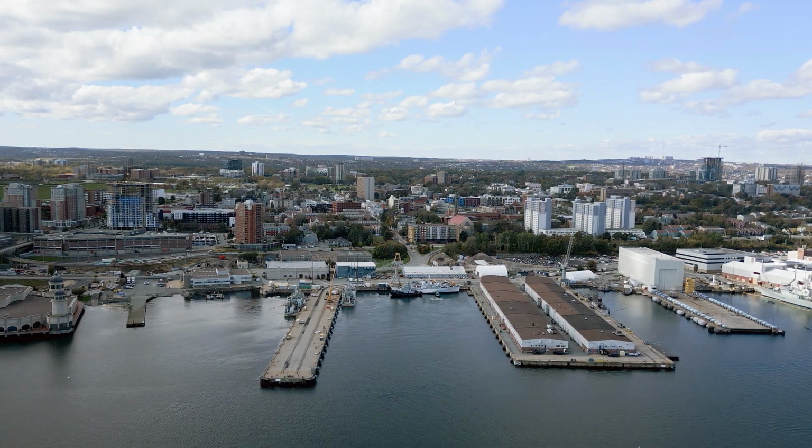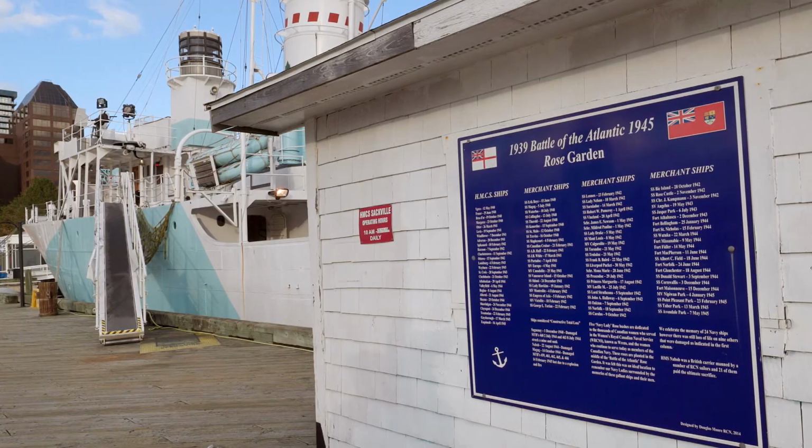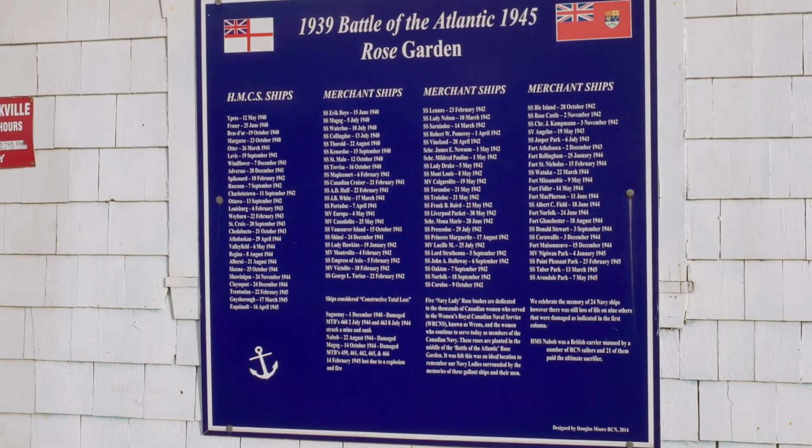Normally, during the winter, the ship is berthed in HMC Dockyard. So in May, we will move the ship downtown, as close to the first weekend in May, because that's the Battle of the Atlantic. And what we do, it's the Battle of the Atlantic celebration. So what we do is we try to move it down that weekend. And while we do that, we'll take the ship out to Point Pleasant Shoal, where we'll do what we call a committal of ashes.